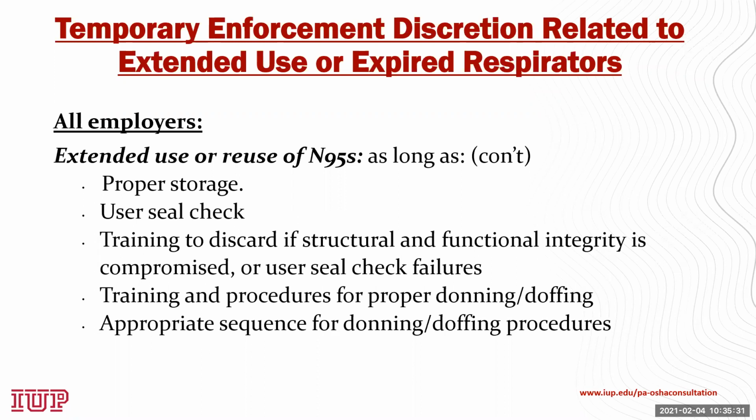You should train workers to understand that if the structural or functional integrity of any part of the respirator is compromised, it should be discarded, and that if a successful seal cannot be performed, another respirator should be tried to achieve a successful seal check. You can use the exact same type of respirator, but it'd be a new one. If reusing is necessary, an appropriate sequence for donning and doffing procedures should be used to prevent contamination, and training should address the appropriate donning and doffing procedures.